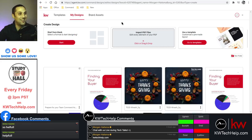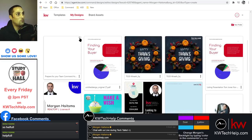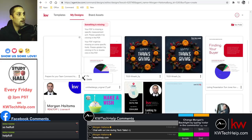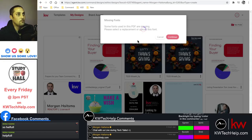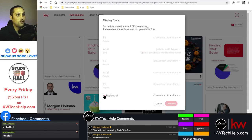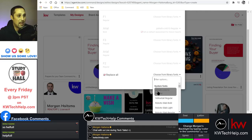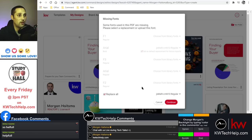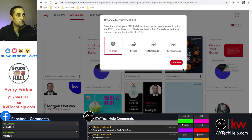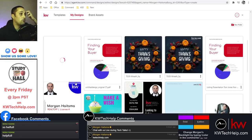So as we see right here, it pulled through again. This is a multiple page. I'll click right here. I'll say something's missing again. So I'll click these three dots, now click on fix. And as it says missing fonts right here, again, I'm just going to click replace all. And again, it doesn't really matter for me because as I'm editing, I can go back and change those fonts either way. So I just click the first one and I'll click continue. And I'll do that pixel size again. I'll hit continue. And then it'll load through again.